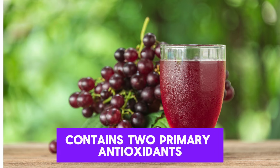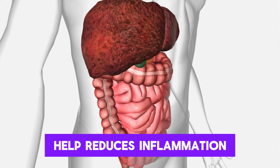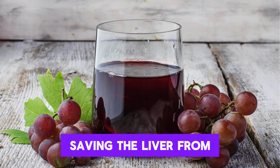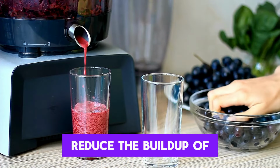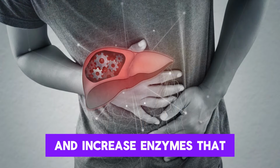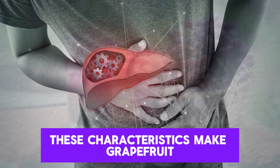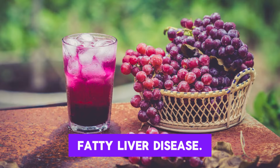10. Grapefruit juice. It contains two primary antioxidants, naringin and naringenin, that help reduce inflammation and protect the liver cells, saving the liver from injury. These compounds can also reduce the buildup of fat in your liver and increase enzymes that burn fat. These characteristics make grapefruit great for fighting non-alcoholic fatty liver disease.